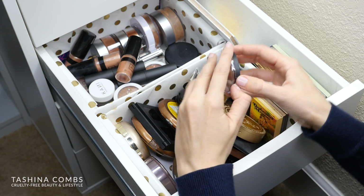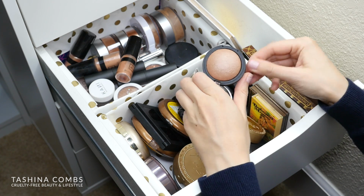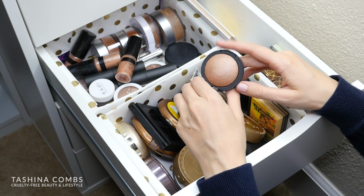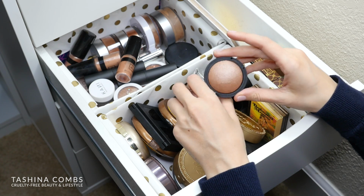I have a little e.l.f. baked bronzer in here. This is in the shade Los Cabos. I'm going to keep this one. It's a little bit dark for me, but honestly, I think it's pretty. I like the little shimmer to it, and I tend to use it as an eyeshadow sometimes too, or if you're really tan, this is a really good shimmery highlight.